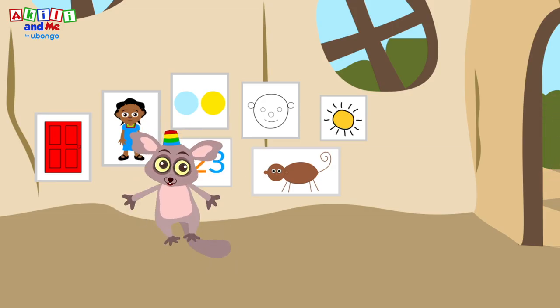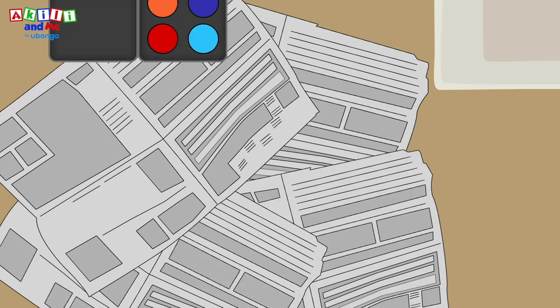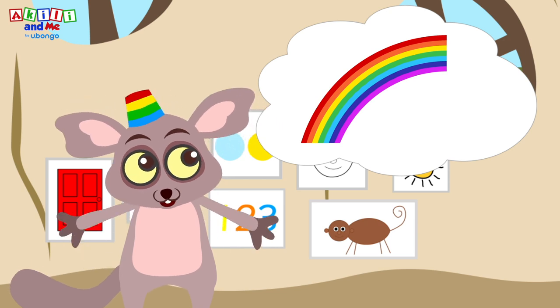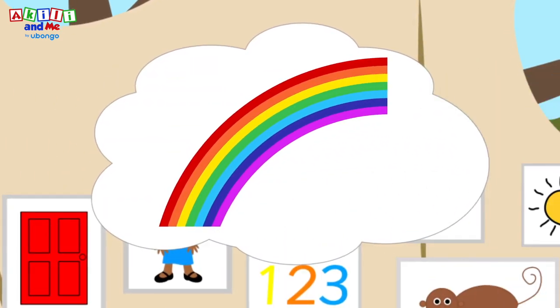Today, Bush Baby wants to draw something special. His friend Little Lion is sad because he's lost his favorite toy. Bush Baby wants to cheer him up. Hey, Mama! I have my idea! That's a great idea, Bush Baby. A colorful rainbow will make Little Lion happy again.